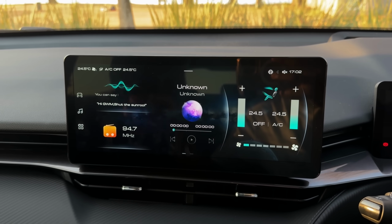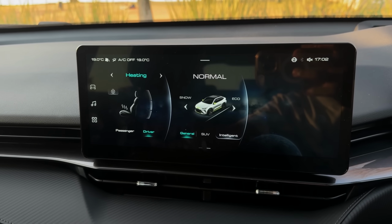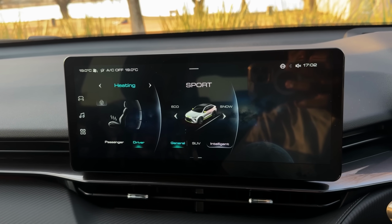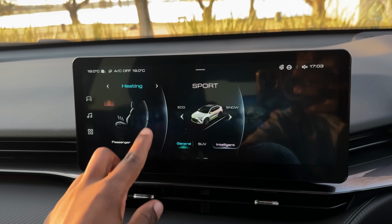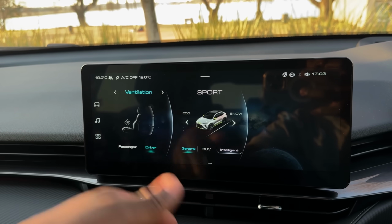So I just now discovered that there's a faster way to change to sport mode. You slide your screen left, then you scroll, and then there, sport mode. But then you've already lost the race. But it's much quicker than the other method I showed you. You can also turn on your heated steering wheel and your heated seats over here as well. Same goes with your ventilation.